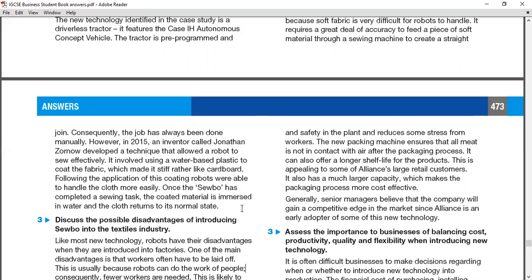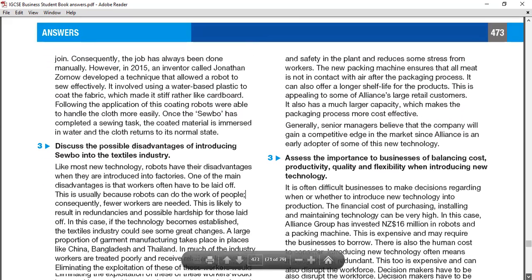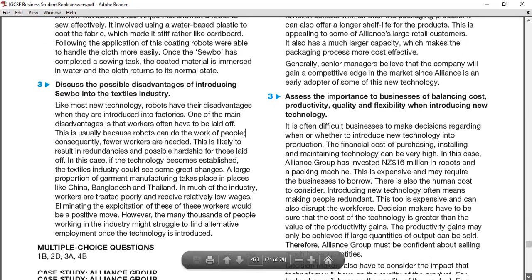So this technology is a little bit hard and not practical, because if you have a bulk of orders like 1,000, 2,000, 3,000 t-shirts, right? Processing like that, I think it's difficult. You have to put everything into water and then take it out, and you have to dry it again. So it will take some time and be very costly. Therefore, we'll see the third question: discuss the possible advantages of introducing Sewbo into the textile industry, right?